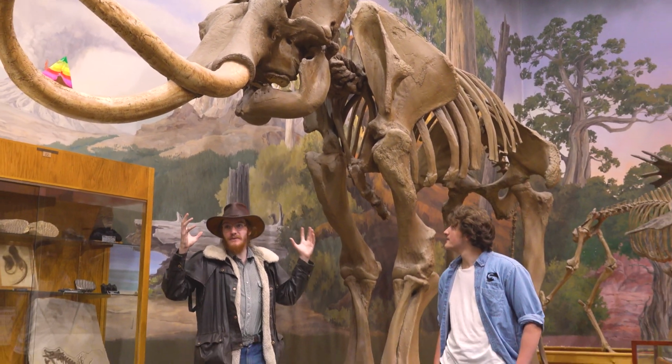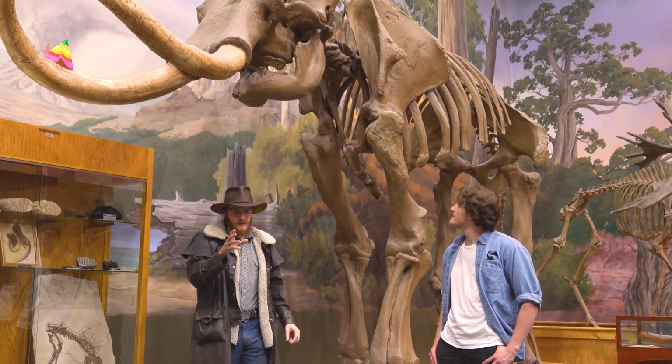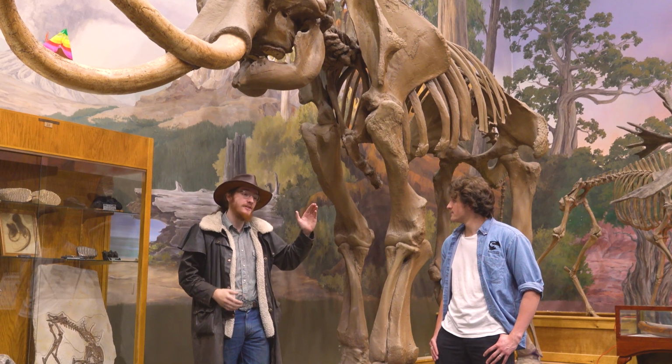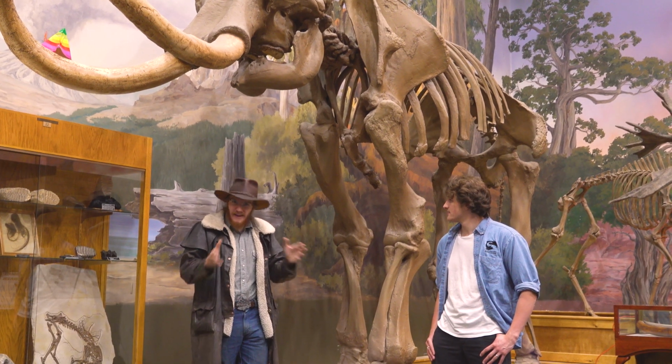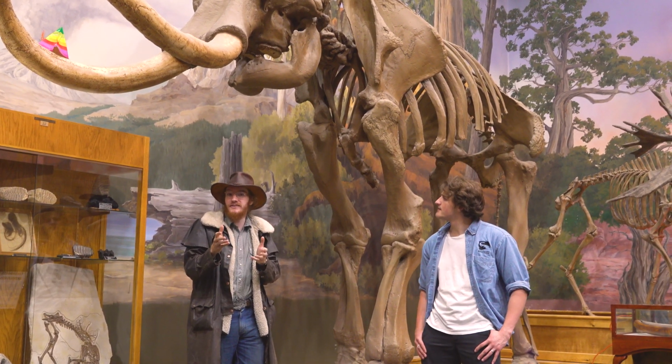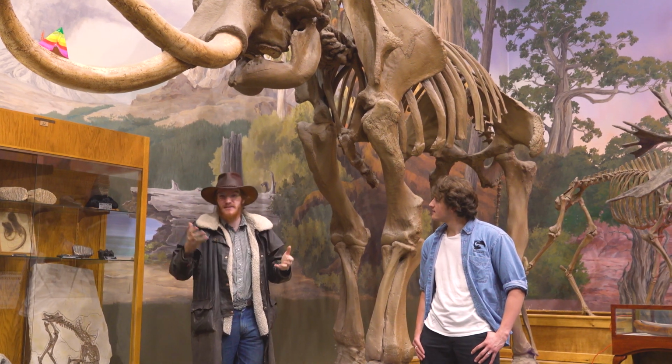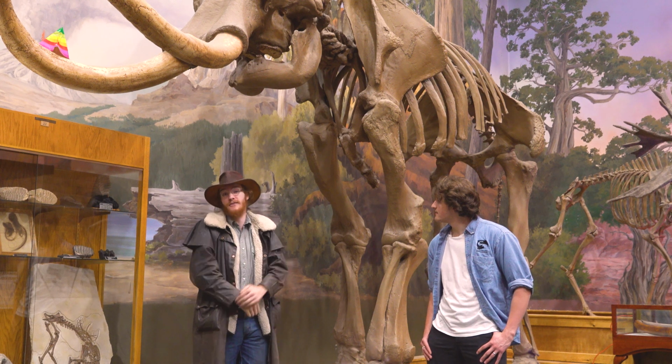This here is a Columbian mammoth. Named after the river where it was first discovered, these animals have since been found from Alaska all the way to Florida. That giant range can help tell us not only about these animals, but about the climate they lived in and about how them and some of the other animals might have been adapted to those climates.